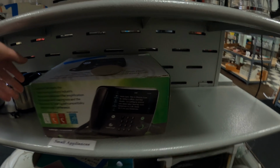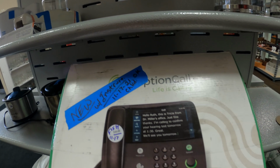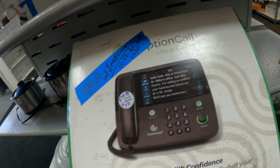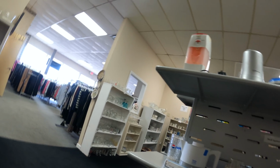Over here on this shelf, we got a Caption Call phone machine, telephone, $10 brand new in box. I open it up, it does look new. I'm pretty sure I flipped this as well. I think I sold it on Amazon for about $90, maybe $100. So yeah, a lot of stuff I've already bought in this video I've flipped.